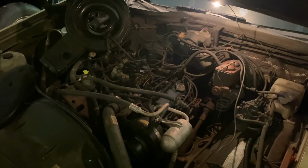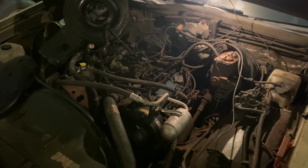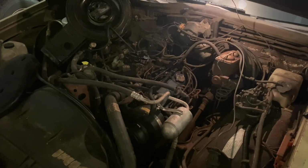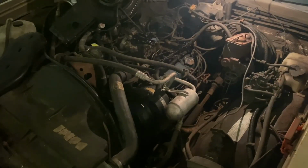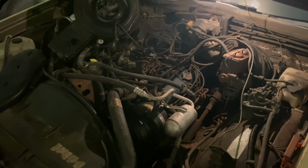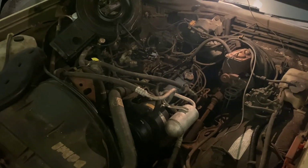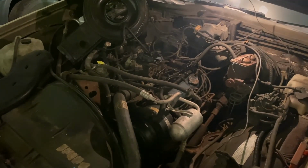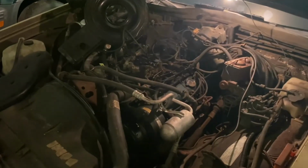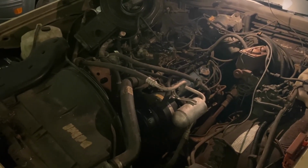Oh. Yep, it's rolling. First start in 20 plus years. Alright, it's rolling. Come on, baby, start. Oh, shoot. All right, ready? Yep. Oh, it won't crank. Come on.